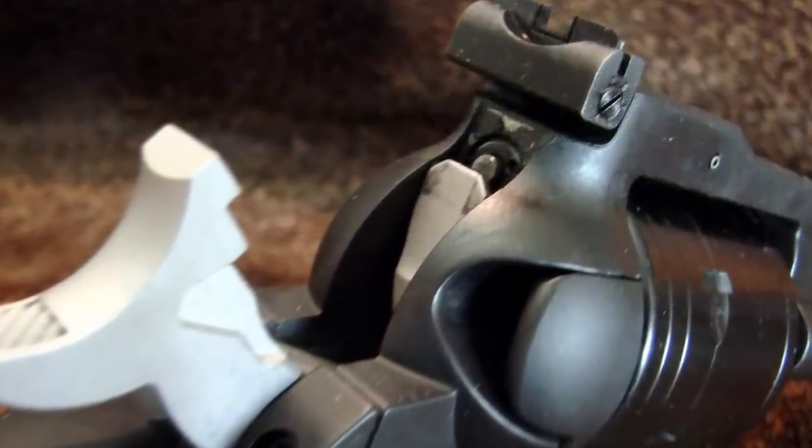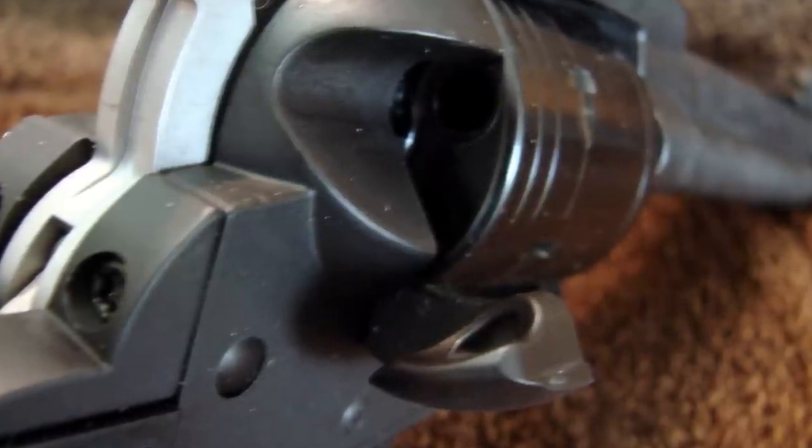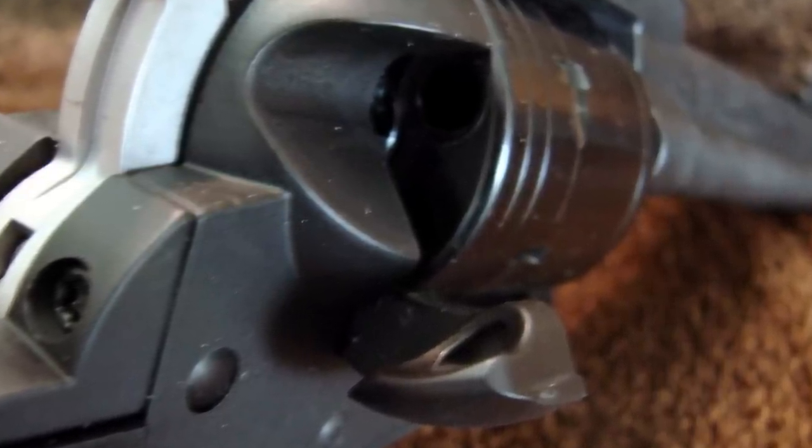when they introduced the new model lockwork, which features their patented transfer bar safety system. This keeps the hammer from contacting the firing pin unless the trigger is pulled and held to the rear. Also, it has what they call a loading gate interlock. When you flip the loading gate open, that locks up the action. You can't cock the hammer, you can't pull the trigger until you close the loading gate.